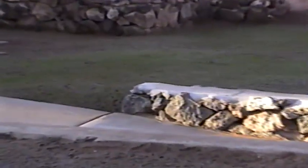Take a real close shot. Can't wait to have all that grass. Be able to look back here and see it all green. It's barely coming through. But it's starting to take place.